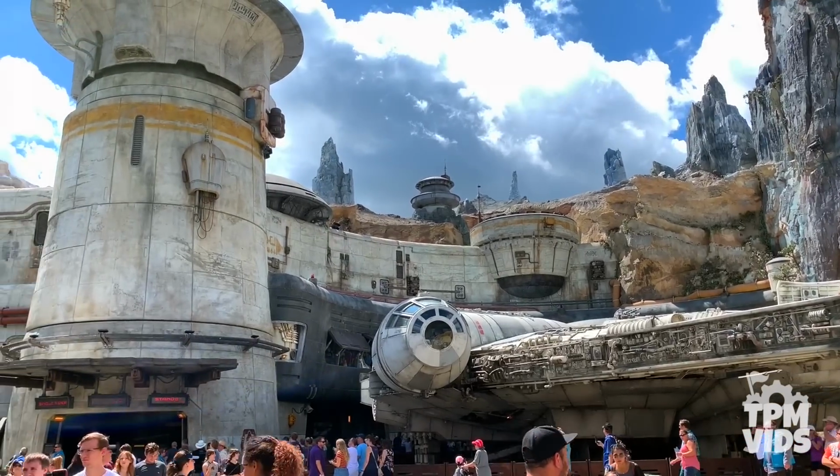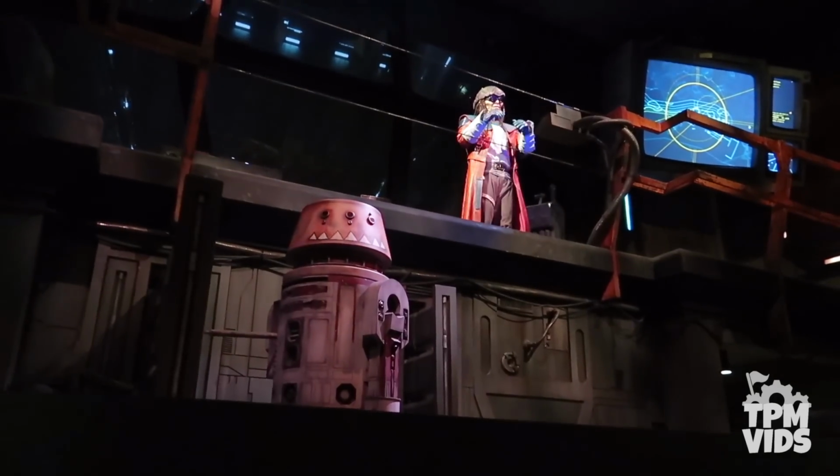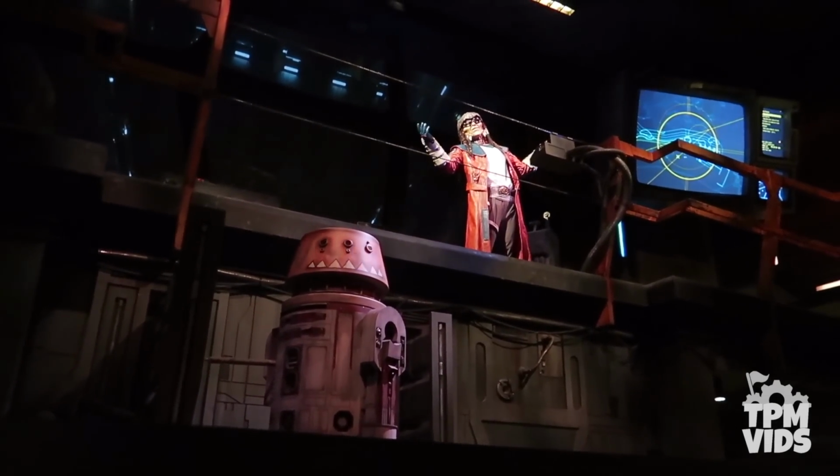Number 2. Over in Millennium Falcon's Smugglers Run, you can find Hondo Ohnaka in the pre-show, who is also an A1000 animatronic figure.